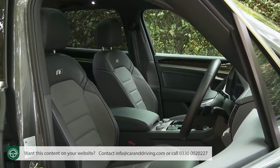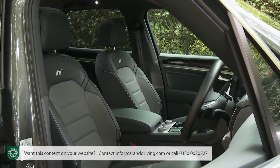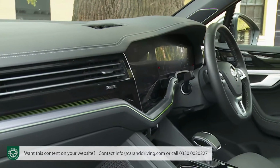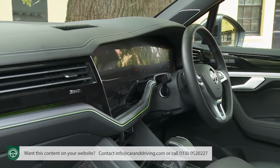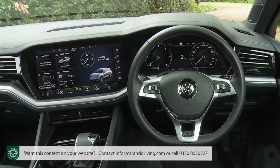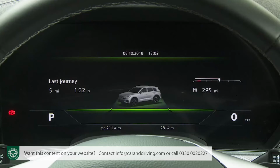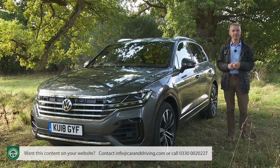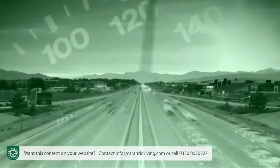Not least because it offers one of the classiest leather-lined interiors ever seen at this price point, complete in its priciest forms with a sophisticated so-called InnoVision cockpit incorporating 2 huge digital screens. It's a Volkswagen then that you could really aspire to. Time to test it.